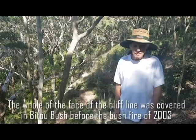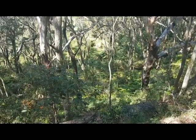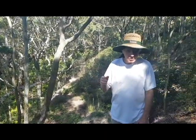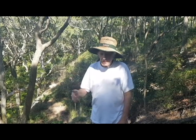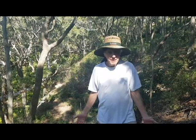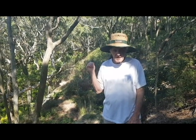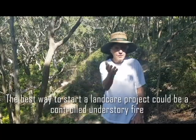Before the fire in 2003, the whole of this face of this cliff line was covered in bitterbush. What it had done is made its own soil from its own leaf mulch. There was about 50 millimetres of pure black soil. When the fire came through, it went up the cliff face like a fire going up a chimney, burned it all off, and we've had no bitterbush on that cliff face ever since. So in some respects, sometimes the best way to start a land care project is with an understory control burn, which gets rid of the massive amount of weed, which then allows you to start again. I wouldn't have started this project except for that fire. That fire cleaned out the worst of the first version of clearing of the weeds.